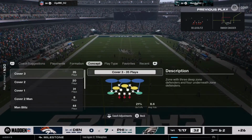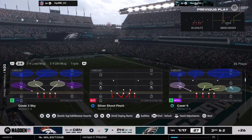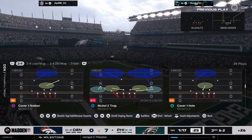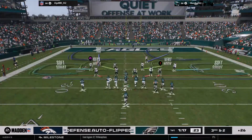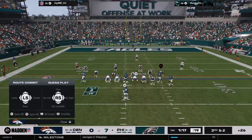I think he had to unload that one before he wanted to. He was right up in his grill. I think he was a dentist there without a license, don't you? Just not enough time for the play to develop. Just lucky it wasn't a fumble, really. After the incompletion, here now, 3rd and 2.